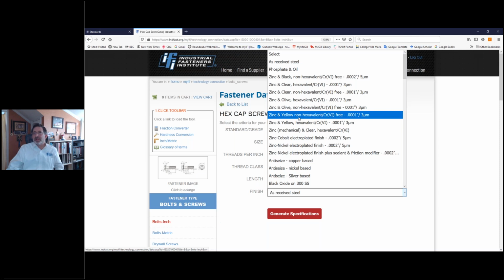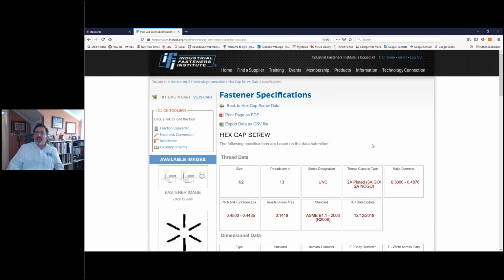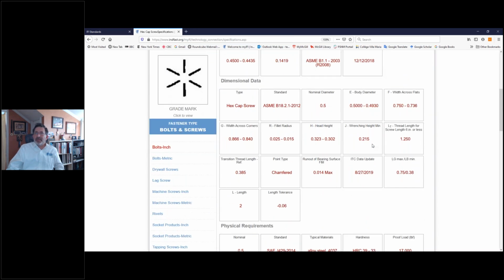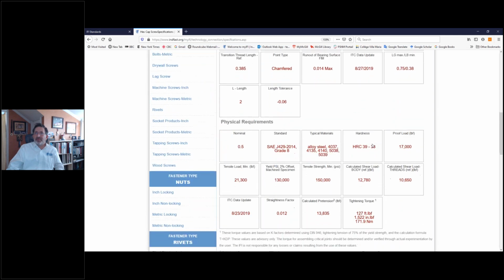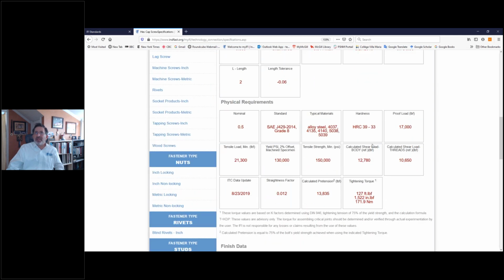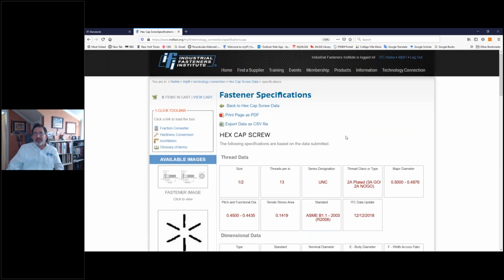I'm going to go with a yellow zinc, but because we're eliminating hex chrome, I'm going to go with the non-hexavalent option. So I select that, and then I click on Generate Specifications, and then on this following page, I get all the specific data relative to that part. Now, it's useful to look on the screen, but more often than not, I want to be able to export this into a one-page sheet.